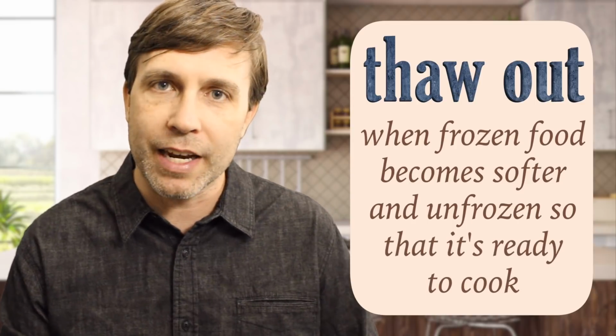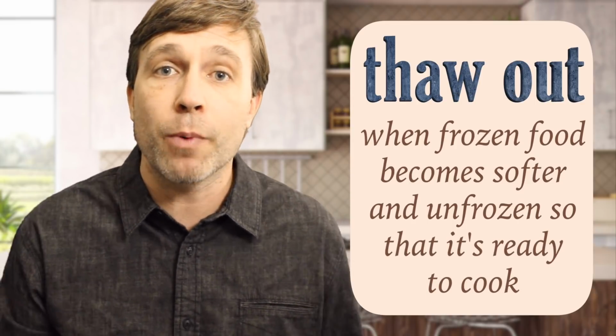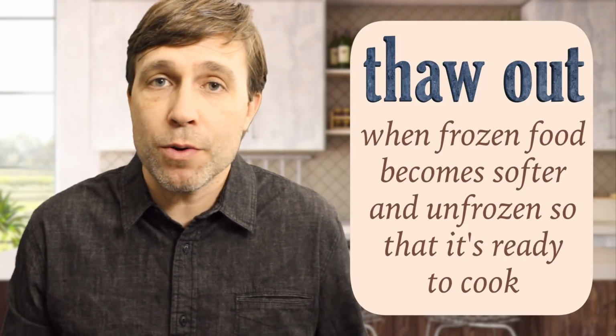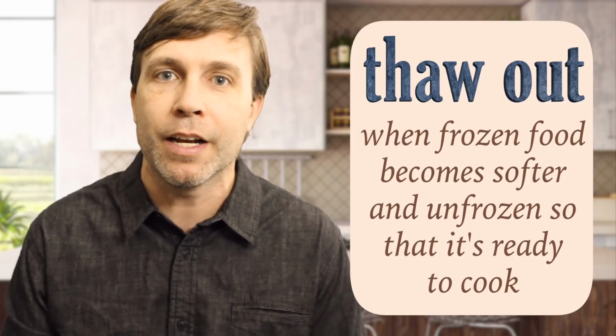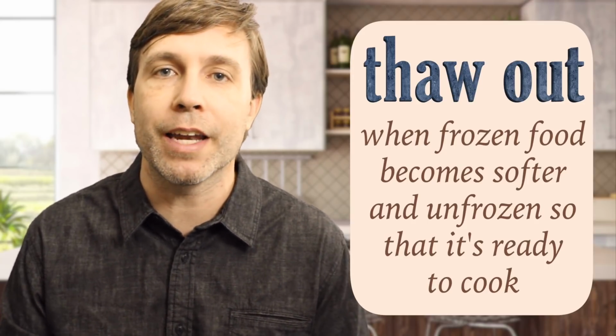Next is thaw out. And when you thaw something out, you are taking something that is frozen and setting it out so that it becomes softer over time, and then it's ready to use. You need to thaw it out. So think of things in your freezer. Maybe you have some chicken in your freezer and you want to cook it. You're not going to start cooking a frozen chicken. You need to thaw it out.